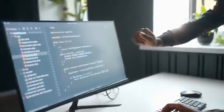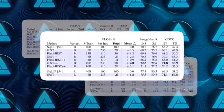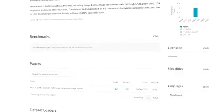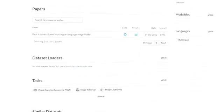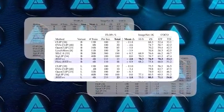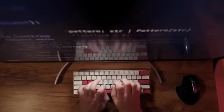Now, this method isn't just limited to one type of data or task. It works across various benchmarks, which means it's versatile. For example, they tested it on a data set called WebLI, which is a large-scale collection of images and text from the web. And the results showed remarkable improvements in both learning speed and resource efficiency. So if Jest proves effective on a larger scale, it could drastically reduce the power needed to train AI models.